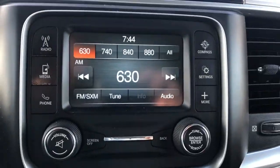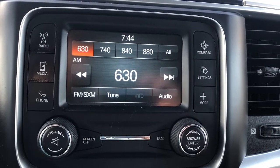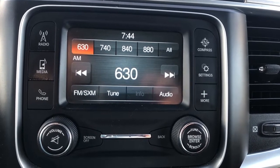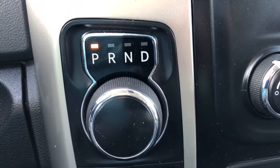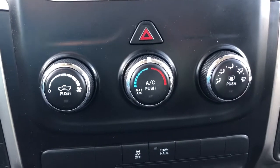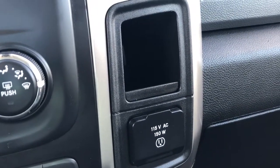Moving to the middle, we have our infotainment system. We can see we have our radio, our Bluetooth media, our phone settings, a compass, as well as additional settings and more. Down and to the left of our infotainment system is our drive mode. Below it is our drive select. Then we have our climate control in the middle, and our traction control and tow haul buttons are below that. And on the passenger side, we have a 115 volt plug and a storage space above.